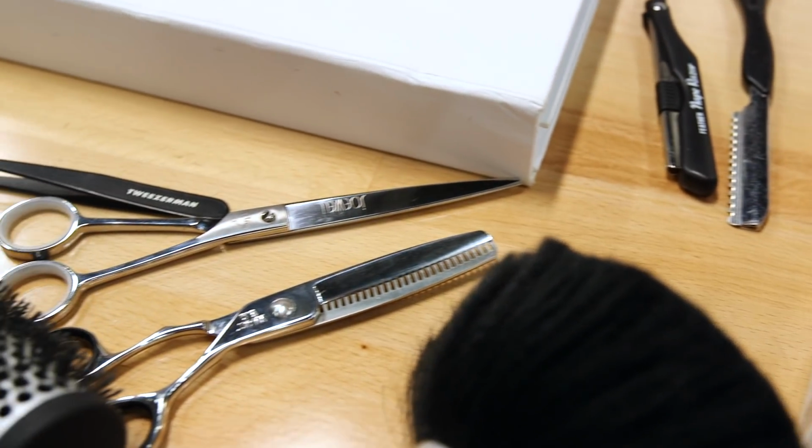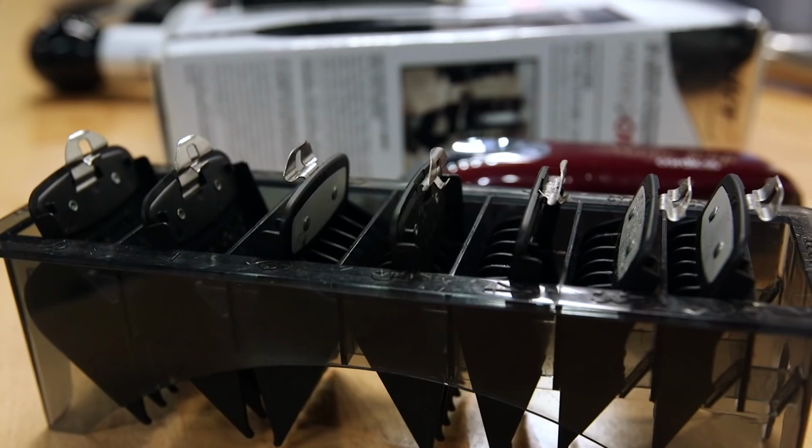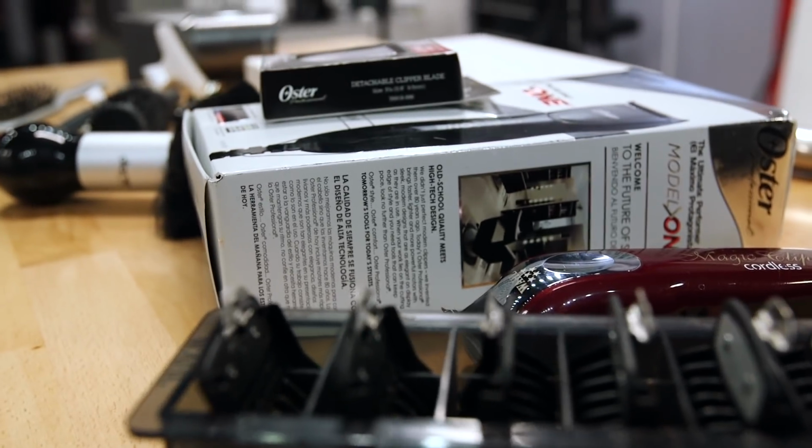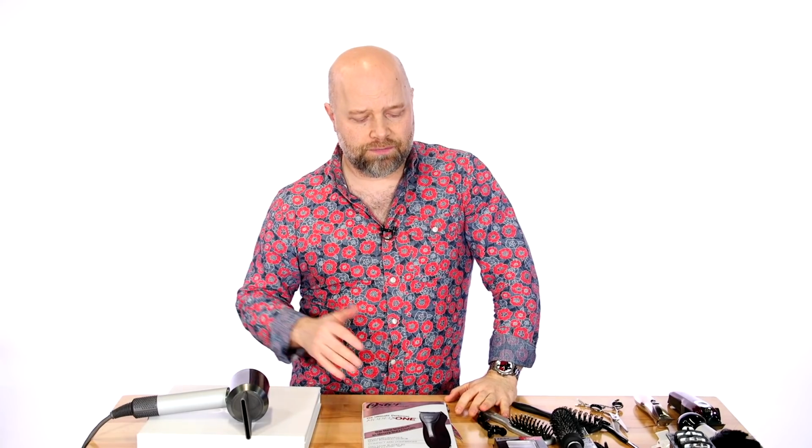And I know a lot of you guys get kits when you go to school. Sometimes they have some pretty decent stuff in there, and sometimes it's not so decent stuff, especially when it comes to shears and stuff like that. So it really depends. But I'm gonna break down what I'm using and what I would suggest to you.